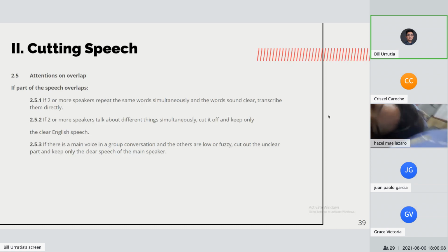Attentions on overlaps. So if two or more speakers repeat the same word simultaneously and the words sound clear, transcribe them directly lang. So what does this mean? This is when two or more people are reciting something. If that is the case, they're saying the same words, same speed, same rate, diba? Then we should just transcribe them directly kasi they can be understood. Pero kapag nagsasapawan sila, if two or more speakers talk about different things simultaneously, cut it off and keep only the clear English speech. So that's the rule for that.